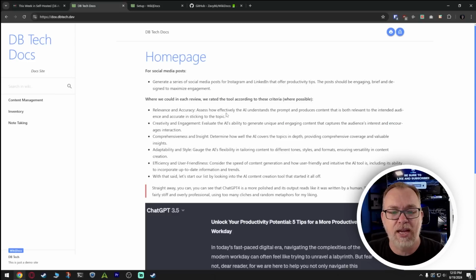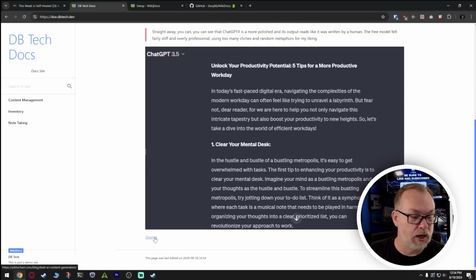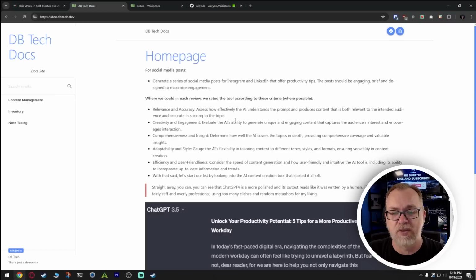Just a couple of quick things, like the text on the homepage. I just pulled some text from a site. I don't even remember where, but I sourced it. So pictochart.com talking about AI content generators. So that's where this content came from. I wanted to do some formatting and some images and that sort of thing.